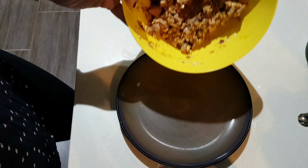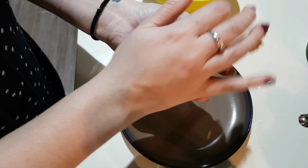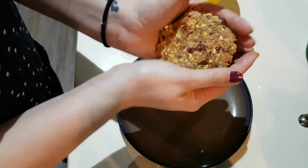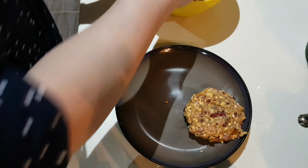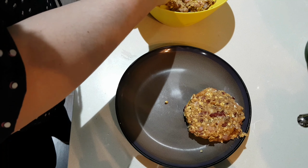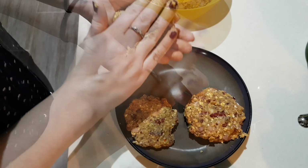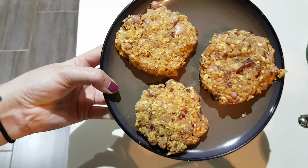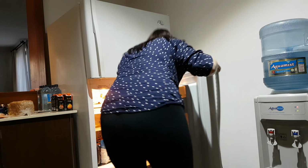I'm basically just gonna shape these into patties with my hands. Like that. Should make about 3 patties, 2 or 3, depending on how big you guys want to make them. What they should look like when you're done, and I'm just going to cover these and stick them in the fridge.